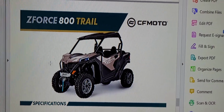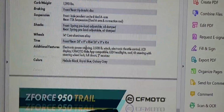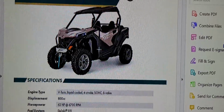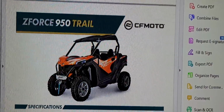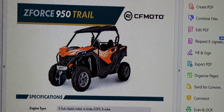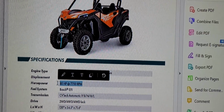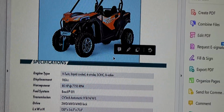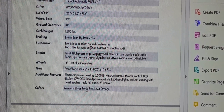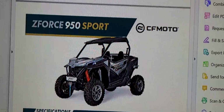And like I said, this chassis is shared on the Z-Force 800 Trail, and these are the colors: Nebula Black, Royal Blue, and the Galaxy Gray, like you see here. Almost looks like a champagne as far as the picture goes, but we'll see. The Z950 Trail is identical, but with an 85 horsepower, which, trust me, is a lot of power in the chassis of that. A lot of power, okay? And of course that is mercury silver, force red, and lava orange. No black on the 950s.